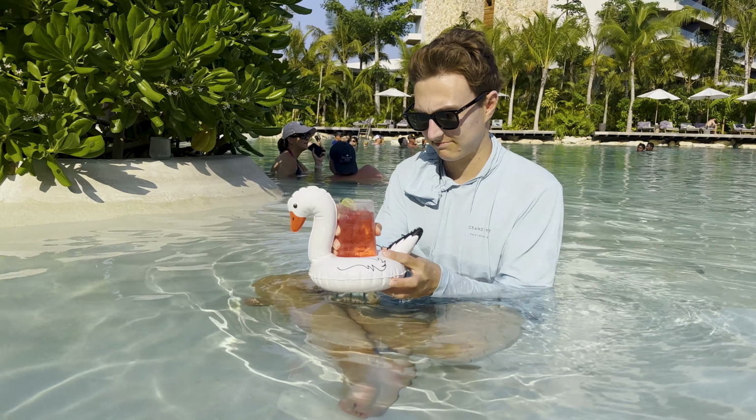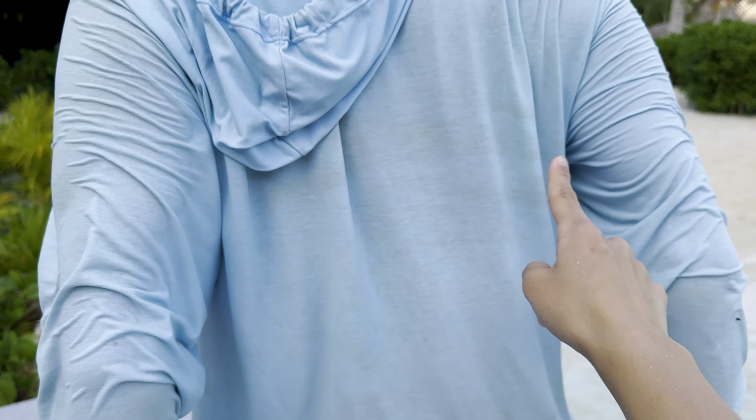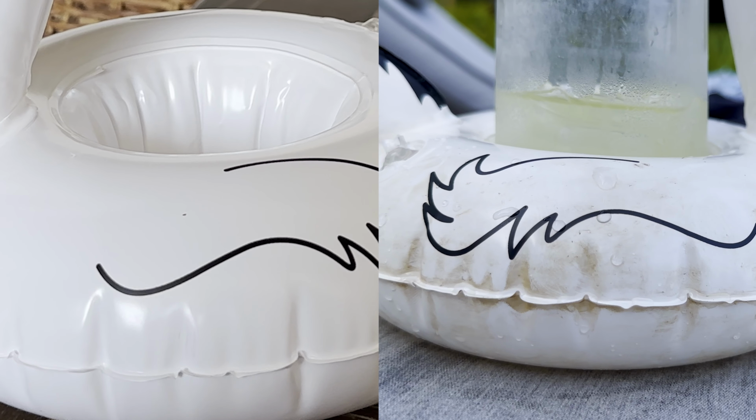Unfortunately, one of the days there was an issue with the pool. I'm not sure if it was extra windy or they just weren't cleaning it right, but there was this big layer of dirt sticking to me. Here's a before and after comparison to see what I mean.